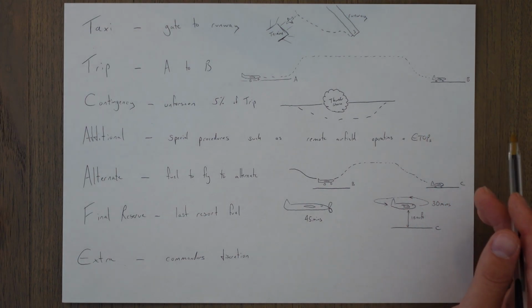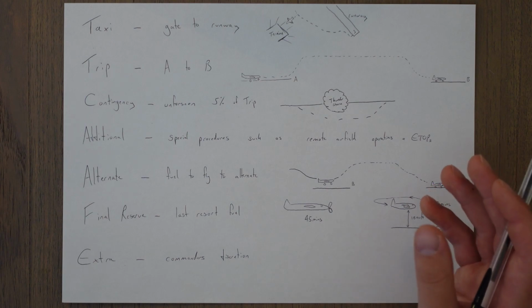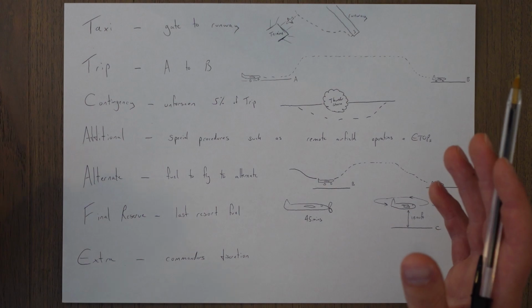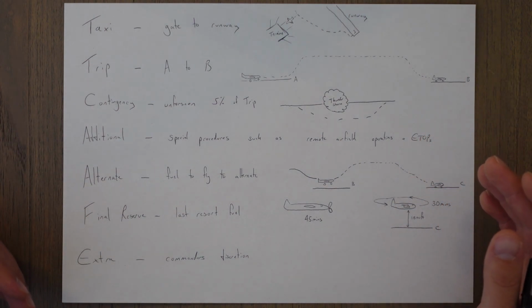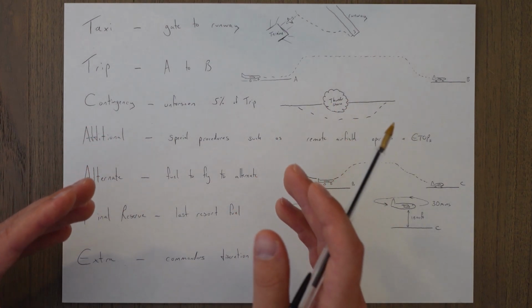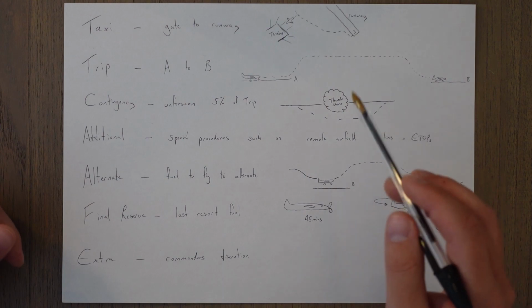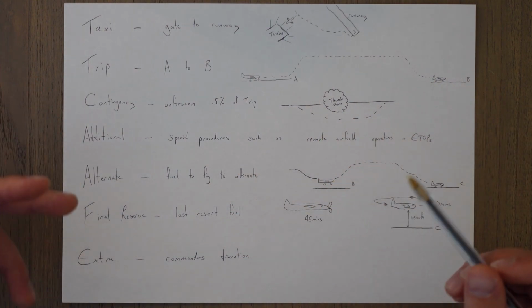And ETOPS is basically a set of criteria in terms of maintenance, fuel planning, and in-flight procedures that you have to fulfill in order to fly a twin-engine aircraft across large bodies of water and further away from suitable en route alternates, because the standard is you fly within 1 hour of airports as you would make your way down a route. But if you had 4 engines, it was a different rule.